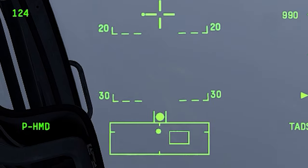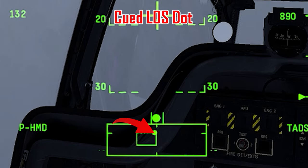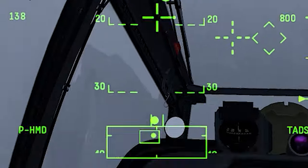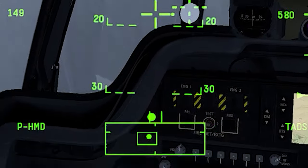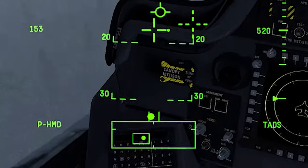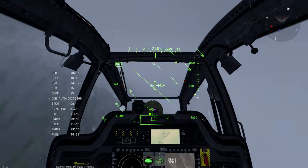Now when you lock on something, a dot starts to appear on this section. This is called the cued line of sight dot. This makes it easier to identify that dot across, as if these four dots wouldn't help you out already. Although I have to say, sometimes the values can be a little bit unoptimized, but generally it does work pretty fine.